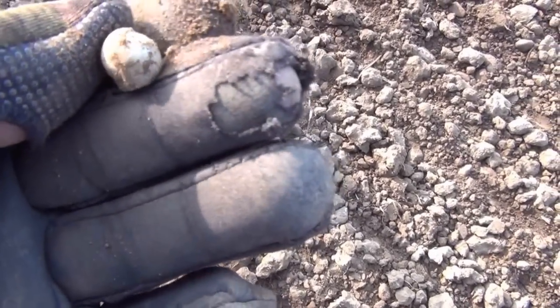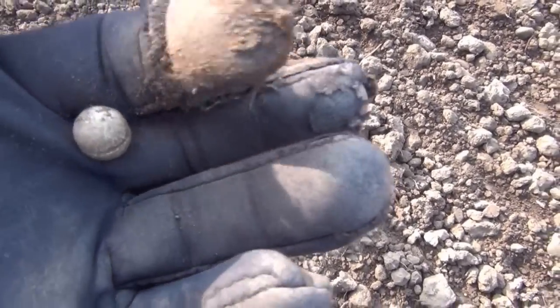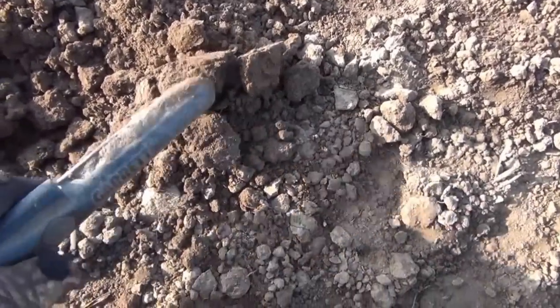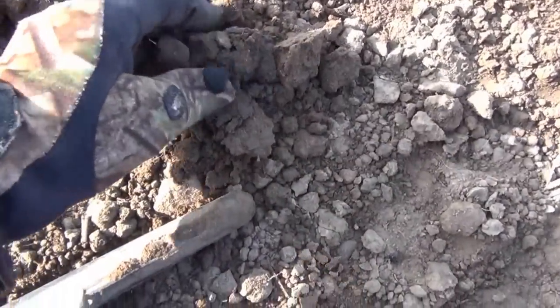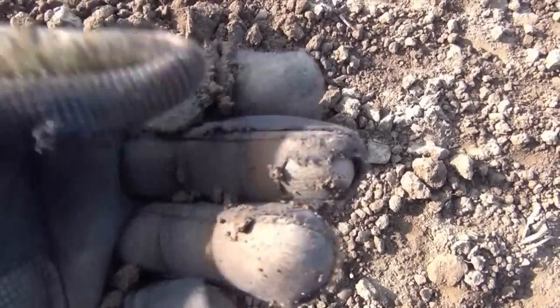Another musket ball. Badly misshapen that one. That definitely wouldn't have flown straight. And there's something in here. That's an old button.